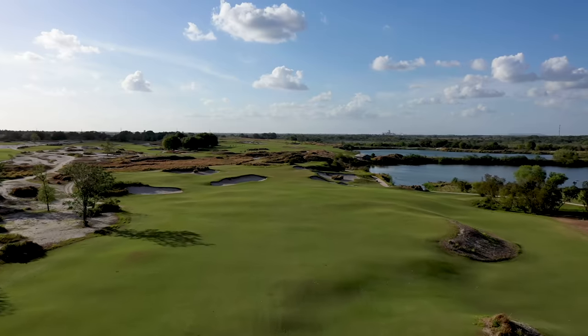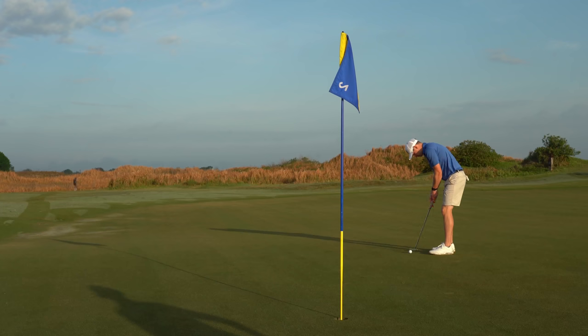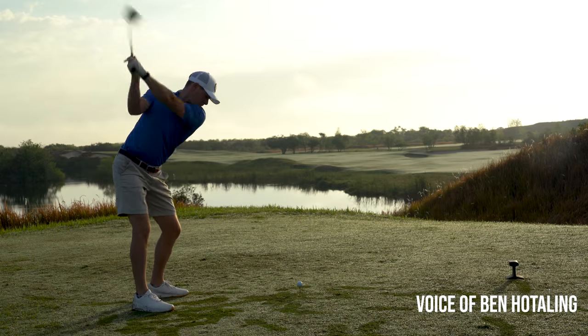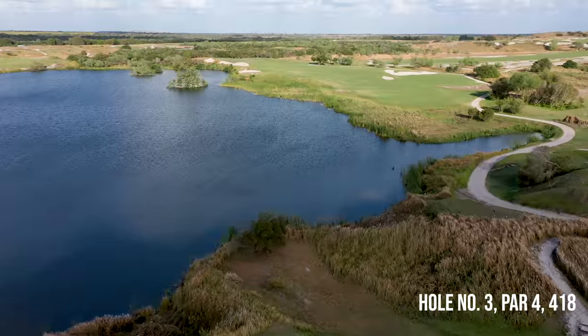I think the front nine is super, super strong. A really interesting opening hole, fun par five, second. Yep, bingo. Cash. That's birdie. I really liked three. I've seen that hole before, and it was just a better one. Oh, sure. Smash factor.